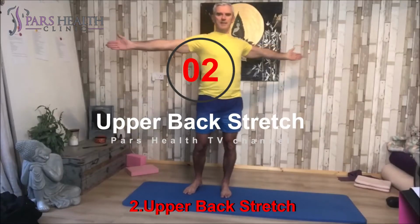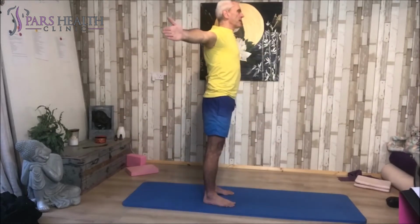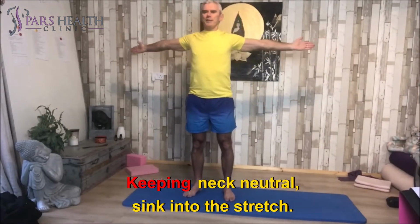Two. Upper back stretch. This stretch is great for loosening up your muscles. You'll need something to hold on to, so you can simply face a wall, and place your hands flat against it above your head. Keeping neck neutral, sink into the stretch.